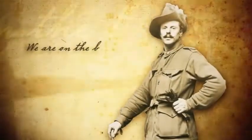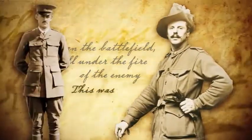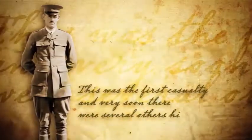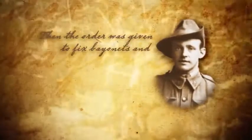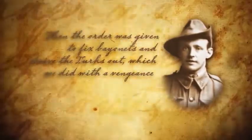We are on the battlefield, well under the fire of the enemy. This was the first casualty, and very soon there were several others hit. Then the order was given to fix bayonets and drive the Turks out, which we did with a vengeance.